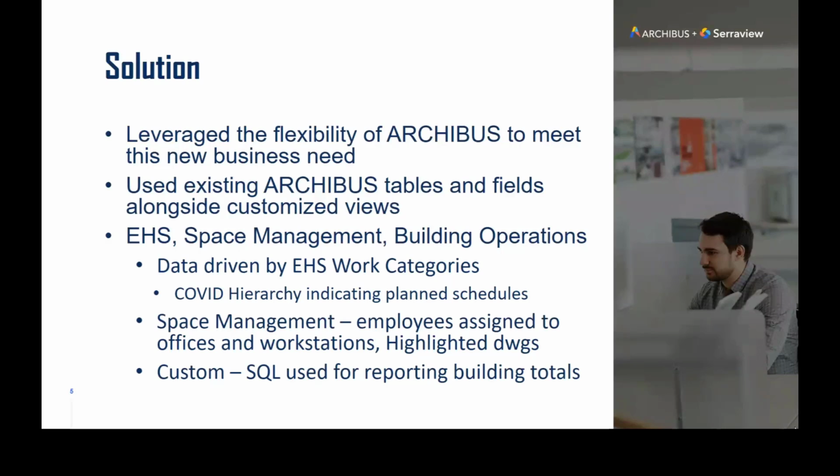We were able to use existing tables and fields within Archibus. We didn't have to make any schema changes to the database. We just used those existing fields, but then we did some customized views to be able to look at that information in a different way. So we borrowed from the EHS module, specifically the work categories. We were able to use that to drive the data for this solution.